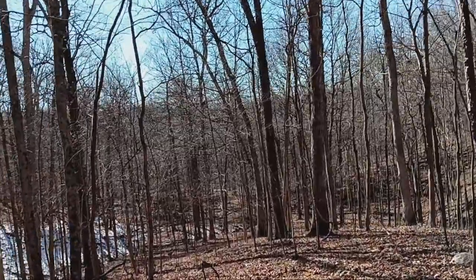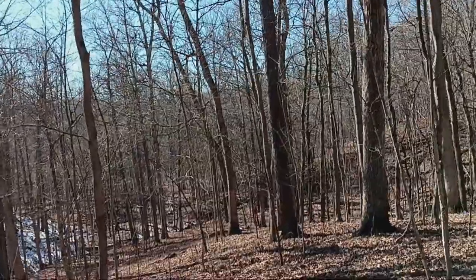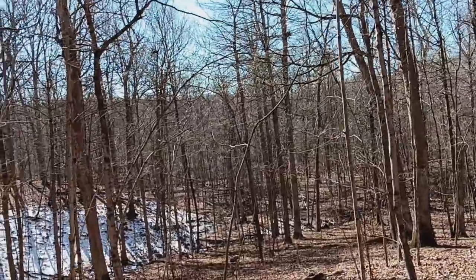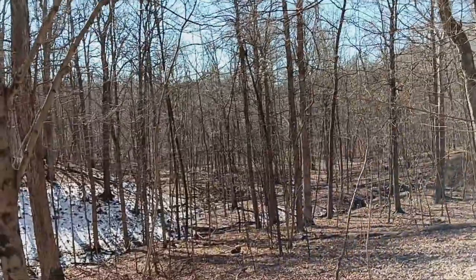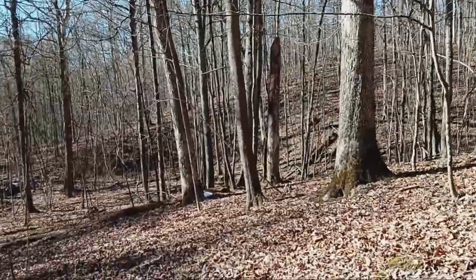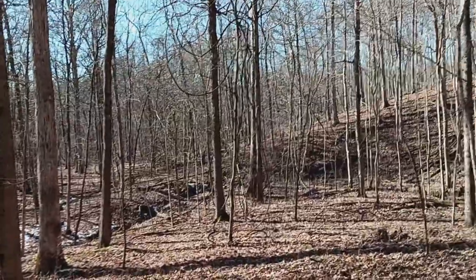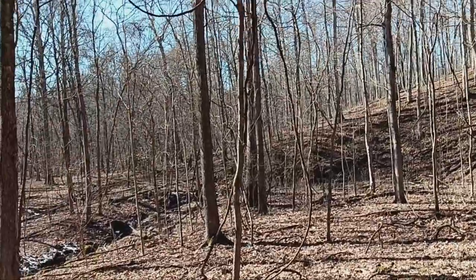Pretty easy descent right here. I wish they were all this easy to go down. Another thing you gotta watch is the leaves, because they can be slippery when they're wet. And you really can't sometimes see a little pothole in the ground that they may be hiding. You don't want to step into and break an ankle.